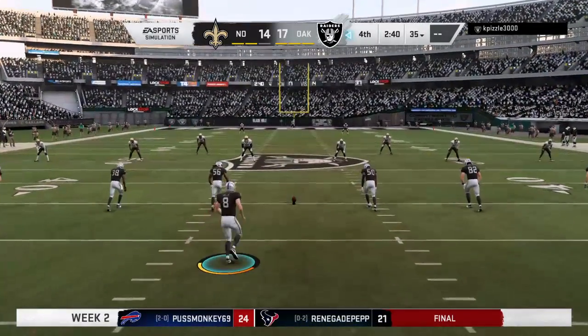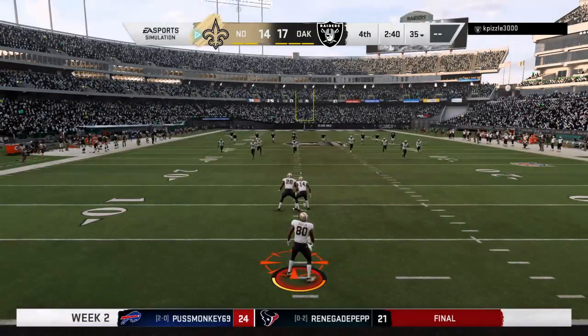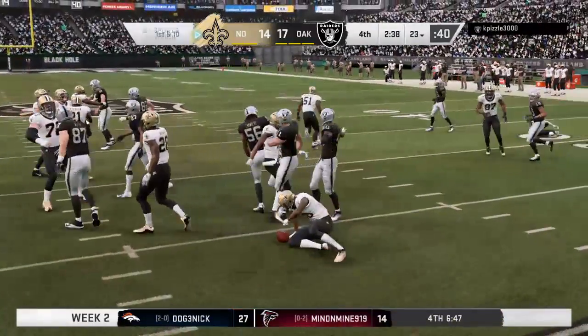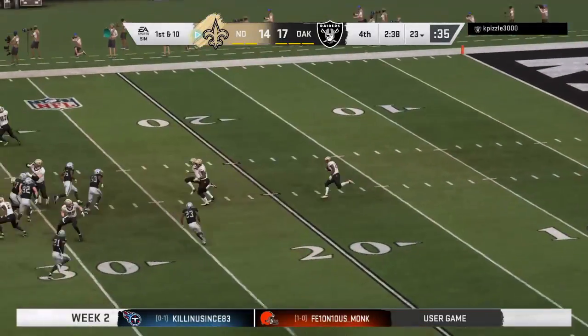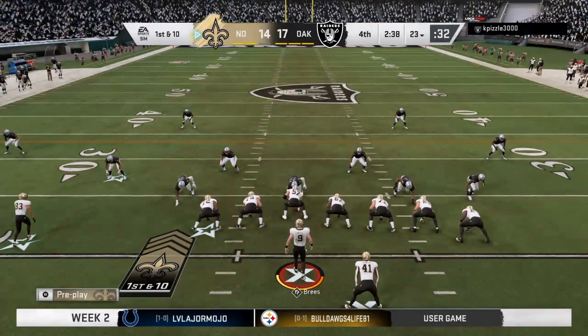Following the touchdown, ready to kick it away is Carlson. This is taken at the 3. The Saints take over 1st and 10 at their own 23-yard line. The offense now at the line, ready for their next drive.